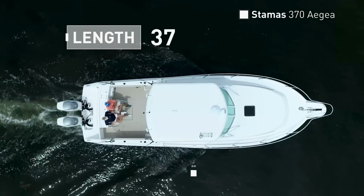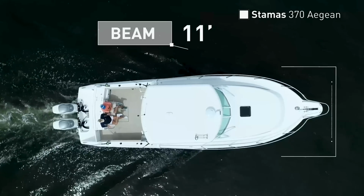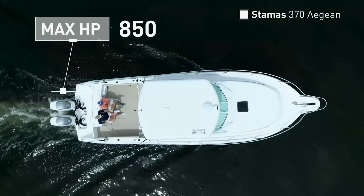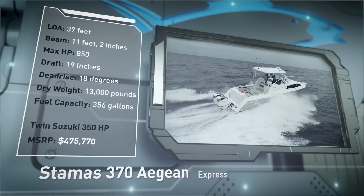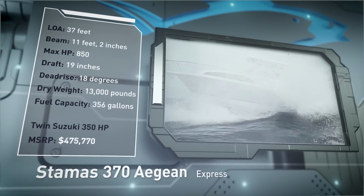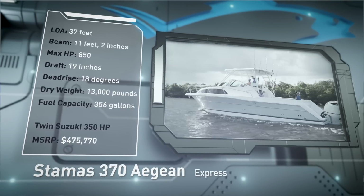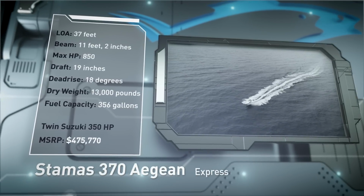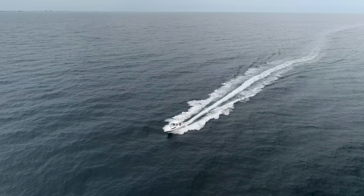The Stamas 370 Aegean has an overall length of 37 feet, a beam of 11 feet 2 inches, and a max horsepower rating of 850. Engineered for adventurous offshore excursions, she has a draft of 19 inches, a deadrise of 18 degrees, a dry weight of 13,000 pounds, and a fuel capacity of 356 gallons. Now, let's hear more from our hosts.